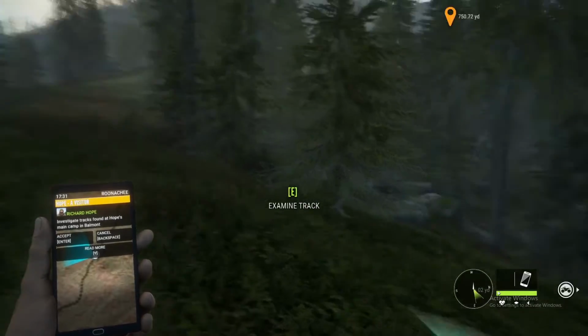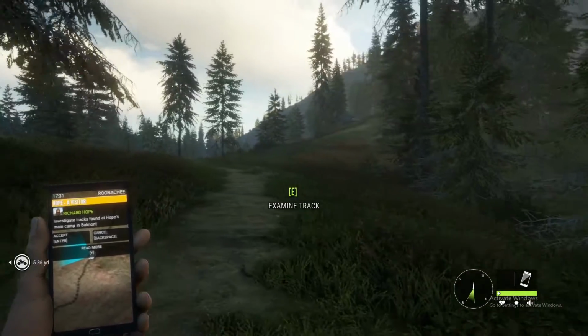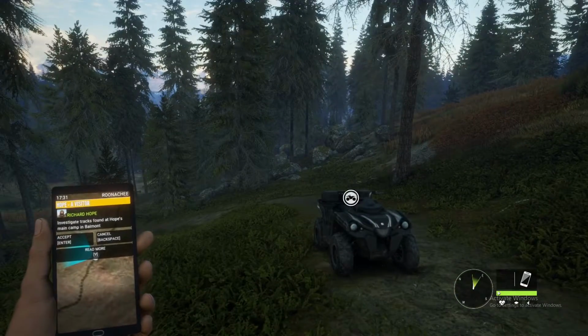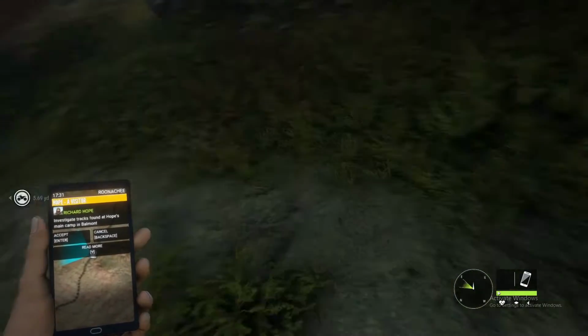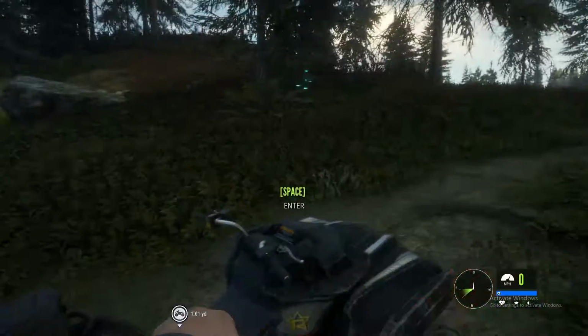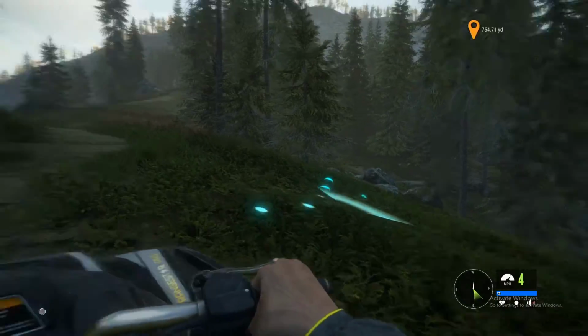So we found some trails, and it's looking like there's white-tailed deer around this area. So we're gonna look around in a little bit. We're gonna go to the other spot, and we'll come back to this spot, hopefully, and try this out.